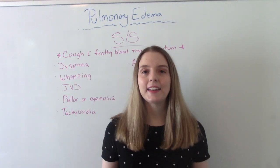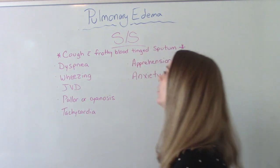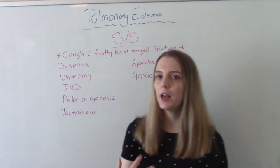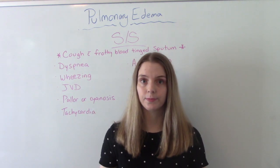So now that we've defined it and talked about this stuff, let's talk about the signs and symptoms. The classic sign, the big one that everyone's looking for with these people, is having this cough that produces like a frothy, blood-tinged looking sputum. Okay, so that's the classic sign you look for on these people.